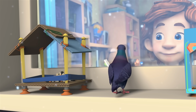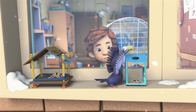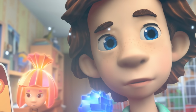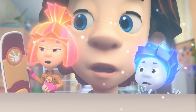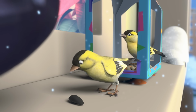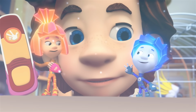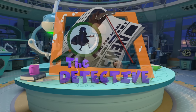So that will be your feeder, and that new one will be for the little birds. Hey, are you taking their food again? There you go. But those little birds, they'll probably never come back here. Look, Nolik! They came back! They're full and happy. It's so nice. Kadish! The detective. All right, there that is.